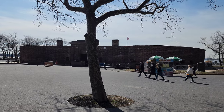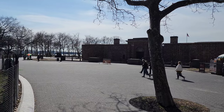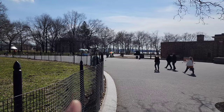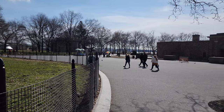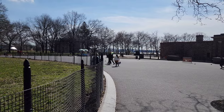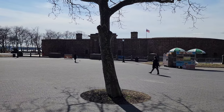Hey guys, so we're at Battery Park, the Castle Clinton. They're remodeling a couple things here, so it's not going to look too nice. But what I'm going to do is try out a couple of hot dog stands. It seems like they're the same company that was in Central Park. I remember the guy mentioning that he was at Bryant Park before, but let's try them out. I think there's three or four around here.